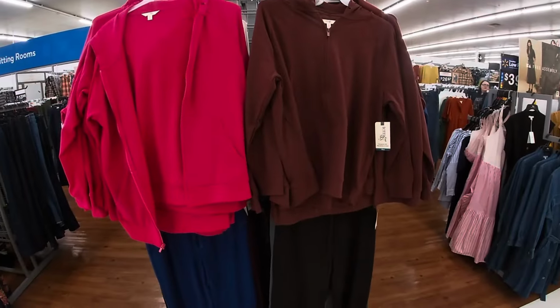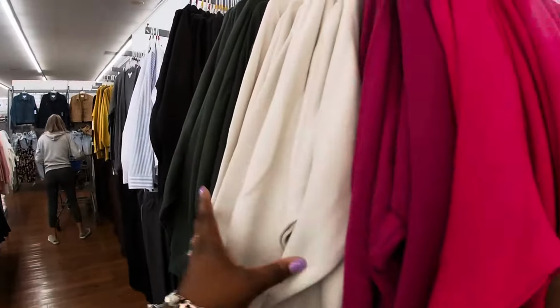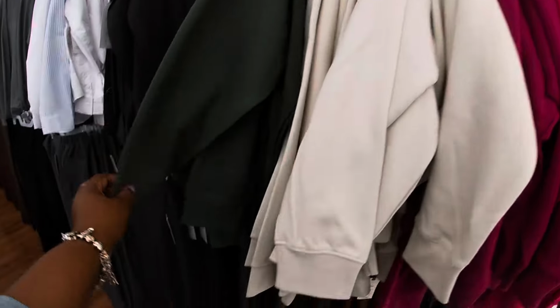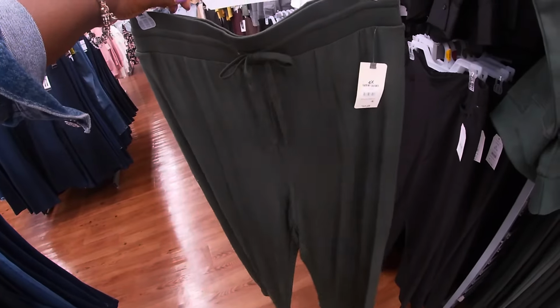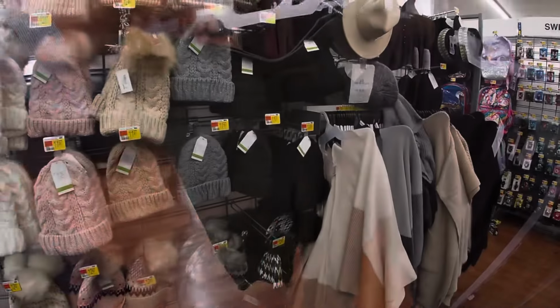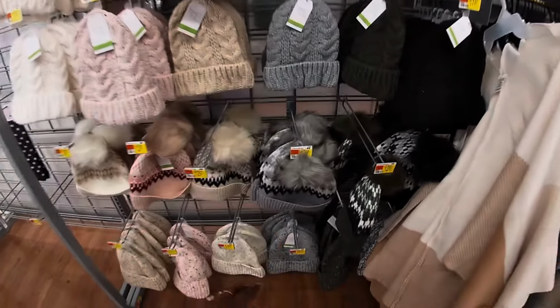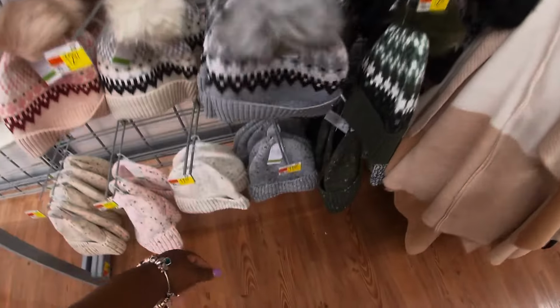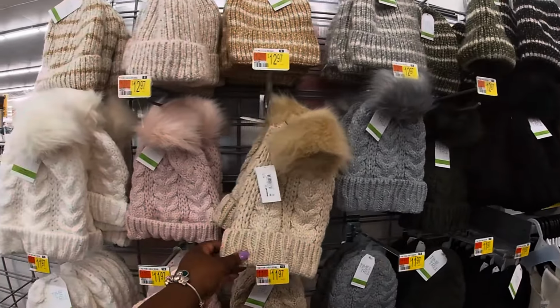$18.98. Tierra and Sky, they have the tops with the bottoms plus size. I see a cream and a green, and then they have the pants. Let's see if we could get one of the pants up without making a big mess. All right, these are $18. Of course, they have cute hats. So some of these don't have the pom-poms. These do. $12.97. And then they have these $12.97 with the pom-poms.